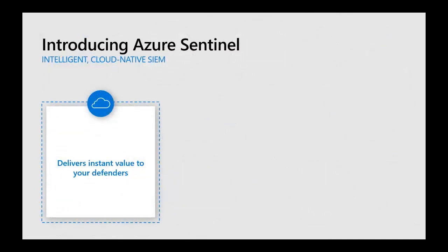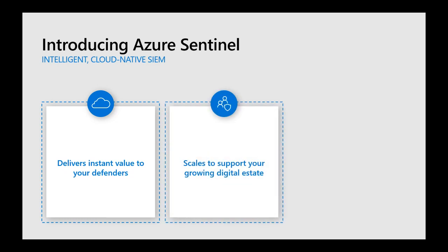Microsoft created Azure Sentinel to address this. Azure Sentinel is an intelligent cloud native SIEM. The idea is to be able to provide insights with existing experience, existing technologies in a relatively easy way to allow for a quick deployment of Azure Sentinel and provide value immediately to allow defenders to be able to use the best in breed practices. It also has the ability, since it's cloud native, to be able to scale to your growing digital needs. As a matter of fact, you do not pay for the infrastructure or upfront costs. You only pay for what you use.